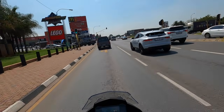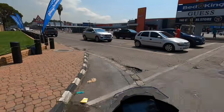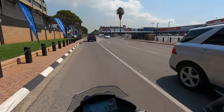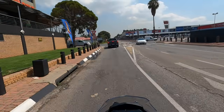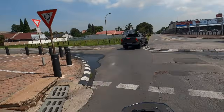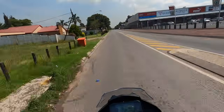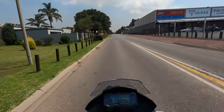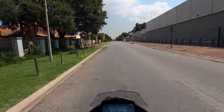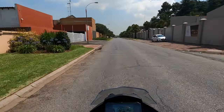Here we're in traffic, you've got good visibility, you're sitting upright, you're not going to get fatigued. The throttle is definitely predictable, how much throttle input and what response you get out of it. Now if we hit that speed bump a little bit faster, how does it soak up the suspension? Here we go, it flies over it.